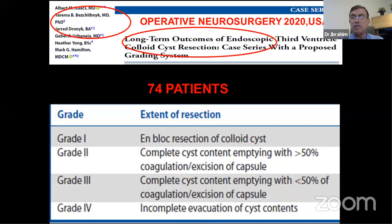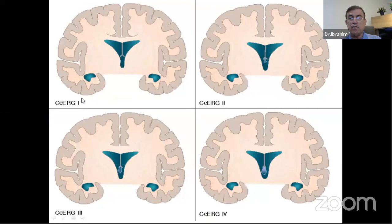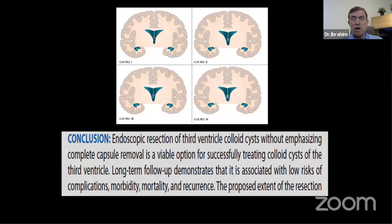Operative Neurosurgery, 2020, a very recent one, on the long-term outcome of endoscopic resection. They said, well, look, we have 74 patients. Let's see what we achieved in relieving the cyst and what happened with the recurrence. So they classified them into 4 grades, 1, 2, 3, and 4. If you remove completely, this is grade 1. You leave a small remnant, grade 2. Bigger remnant, grade 3. Large residual, this is grade 4. And they looked at the recurrence rate in these cases. Very interesting paper. Their conclusion was that endoscopic resection of the third ventricle colloid cyst without emphasizing complete capsule removal, and this is important, is a good way of doing things with good long-term follow-ups.